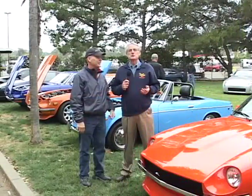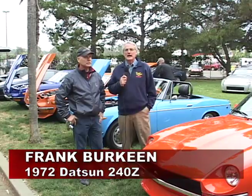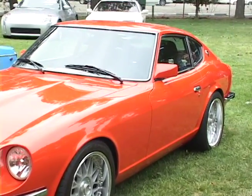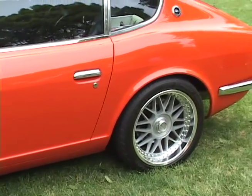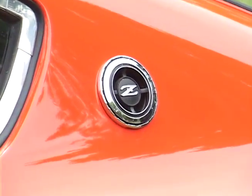It was a pleasure. How could you attend an all-Japanese car show and not take a close look at a 240Z Datsun? This is a beautiful car. Jumped out at me. Frank Burkeen, this is a fine example. Thank you, Lance. We love this car a lot, my wife and I. What year is it? It's a 1972 Datsun. Production at this point had reached in the range of about 42,000, so this one's serial number is around that number, and they really had the formula down on this one. This is a great car.